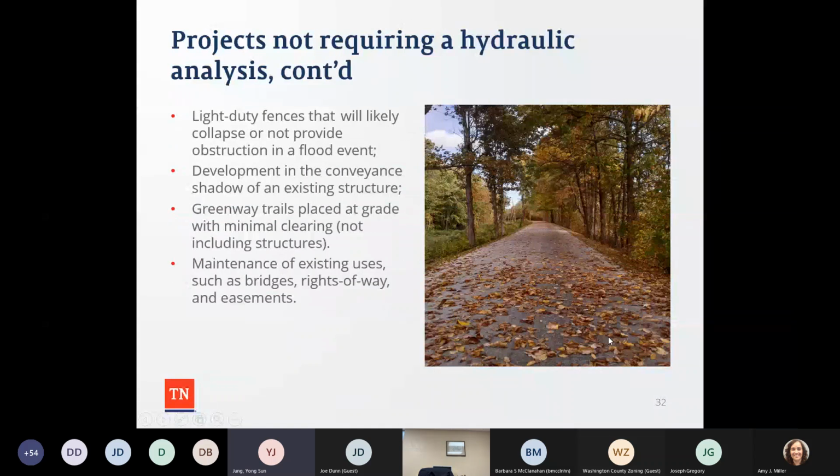Next slide. Okay, so it's a continuation. A light duty fence that will likely collapse or not provide any obstruction during the flood event does not require an H&H study. And development in the conveyance shadow of the existing structure doesn't require the engineering study. And a greenway trail placed at grade with minimum clearing doesn't require an H&H study. And maintenance of the existing use, such as bridges, right-of-way, and easements, those kinds of things don't require an H&H study. Next slide.